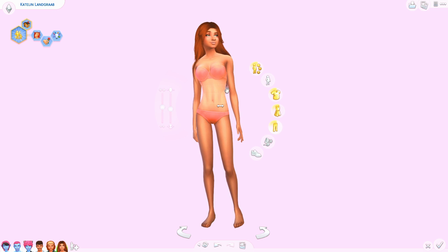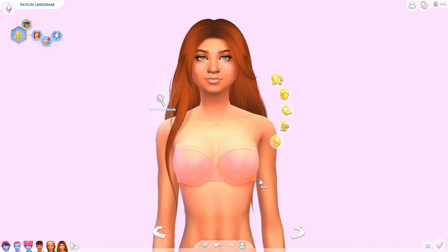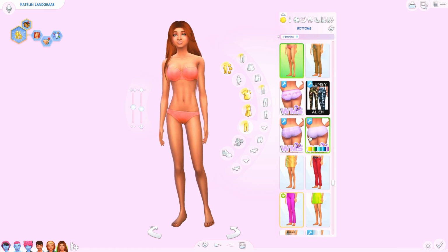I think I'm happy with my decision of stopping here. She's so gorgeous. She really, really is. And I love her cheeks. So, anyways, I'm going to continue with her outfit.